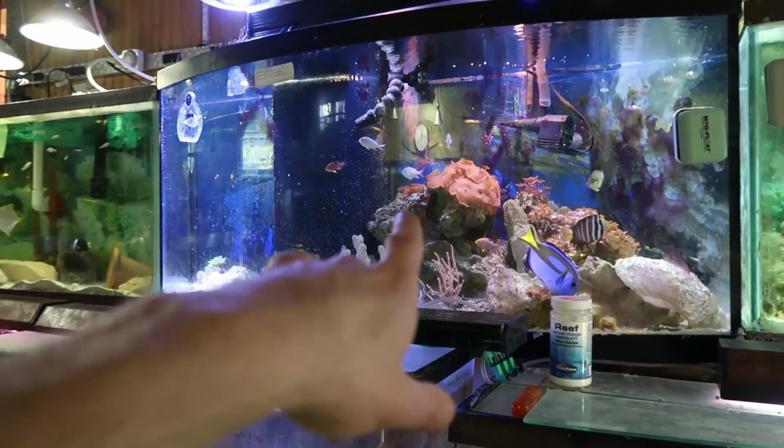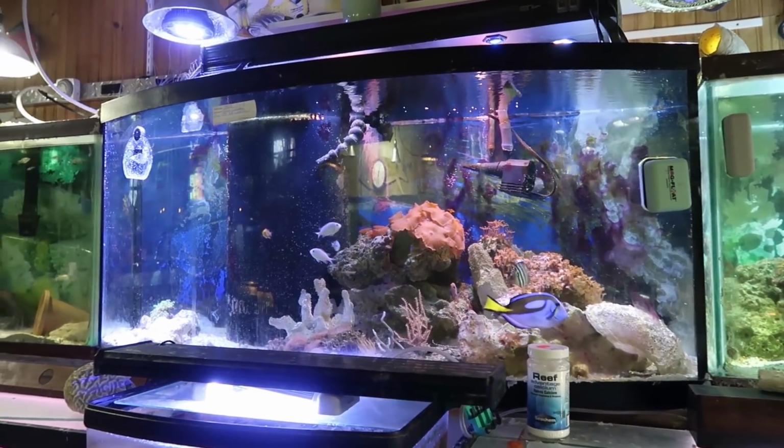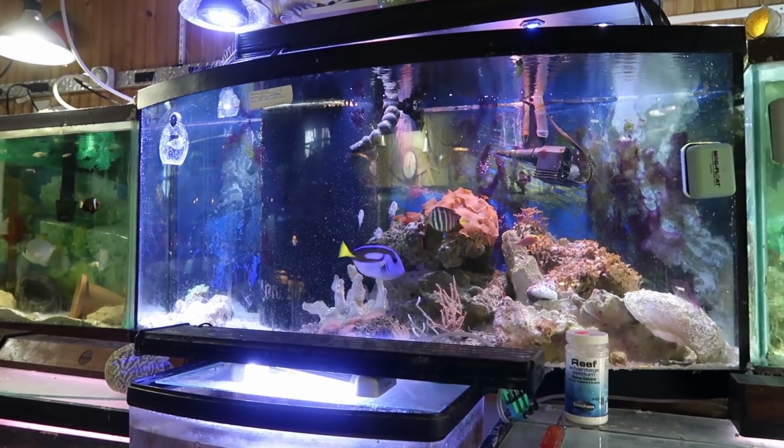The hawk, the blue tang, the red hawk. And some of the corals.